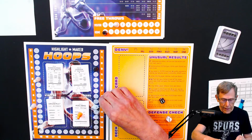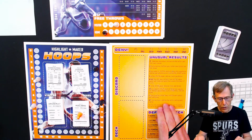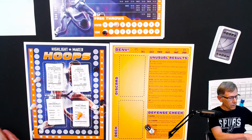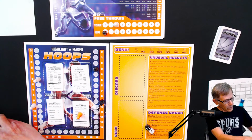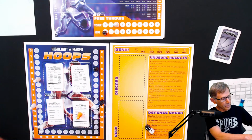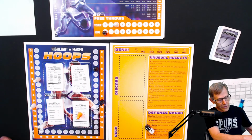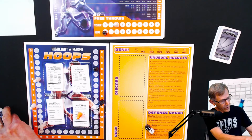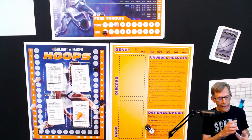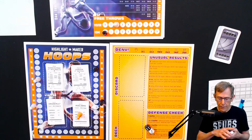3 + 6 is 9. Have not had a coaching move yet. 10 fresh facts. Well, the Nuggets have to at least stay within striking distance. 10 points, that's not insurmountable, but if it gets too much further out of hand, then they're looking at trouble. And SGA on top of the stack.